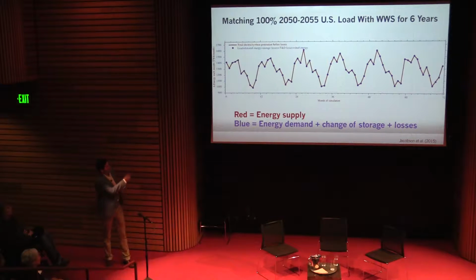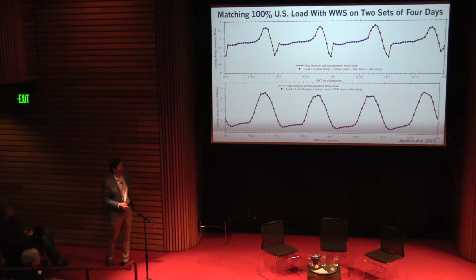This shows results on the monthly average comparing the energy supply and the energy demand. It matched perfectly on the monthly average, and it matched perfectly on the hourly average. This is hourly for 4 days and 2 different sets of 4 days. And also it was perfect for every 30 seconds over the 6-year period. And this was at a cost of 11 cents per kilowatt hour, unsubsidized levelized cost of energy.